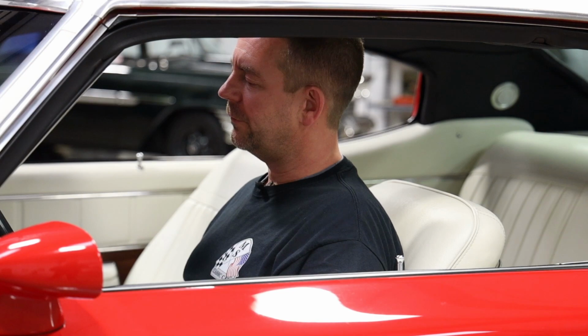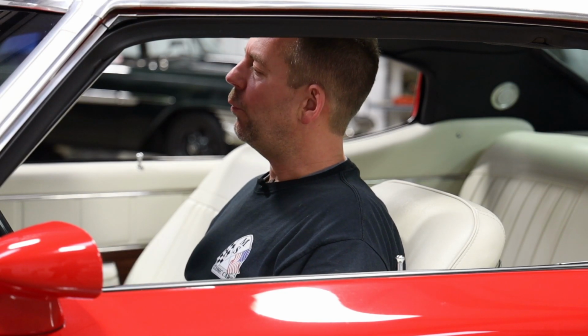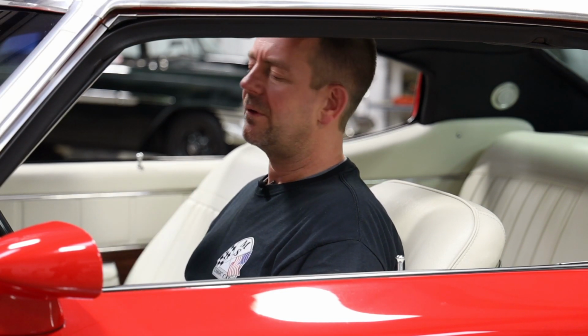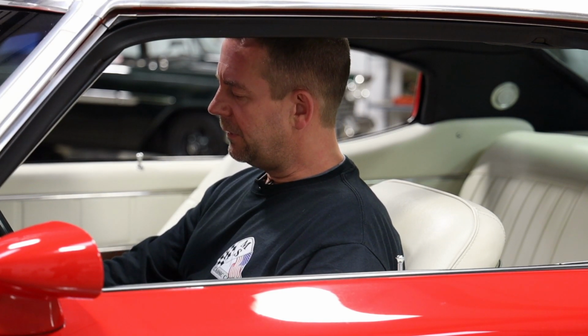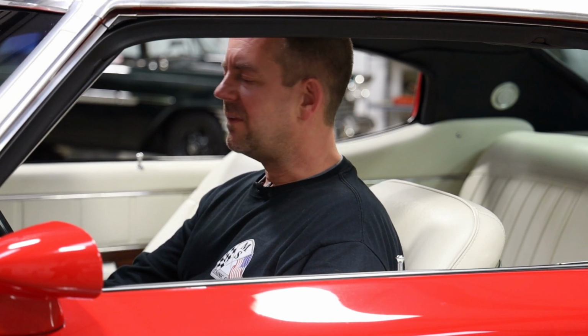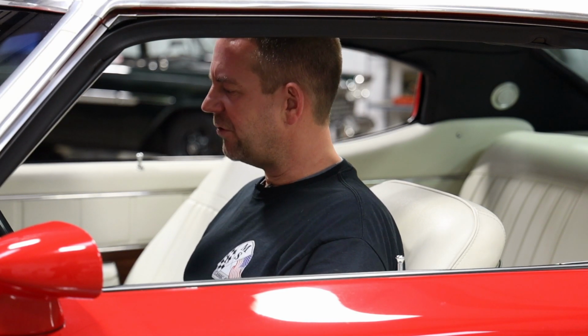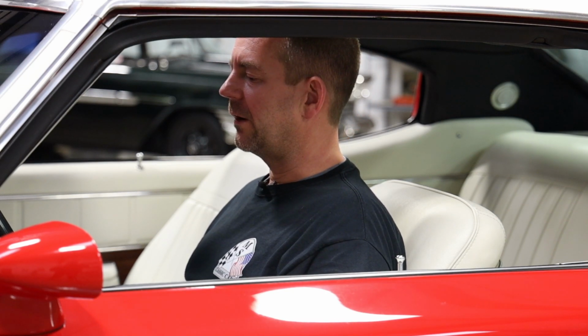This vehicle does have air conditioning, which works excellent. The heat works excellent. We serviced all that at MS Classic Cars again. We documented that on the invoice. We spent over $11,000 on this car, making sure it was all sorted out. It does have a couple of gauges that have been mounted underneath the dash. That's an oil temperature gauge, or oil pressure gauge rather, and water temperature gauge is there as well.